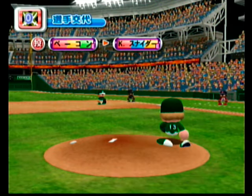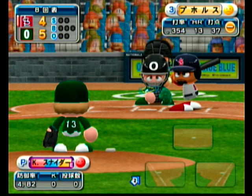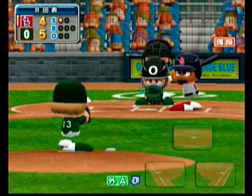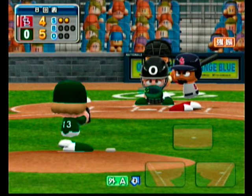Putting in a new pitcher. Snyder, here's another pitching change. Here we go for the first pitch. Strike on a ball down around the knees. He put that first pitch right in there. He's behind in the count. Count 0-2.